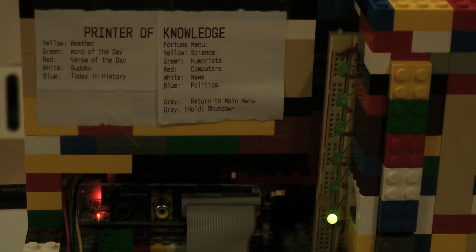When a button is pressed, the corresponding LED blinks while printing. The LEDs turn on and off in sequence when idle.